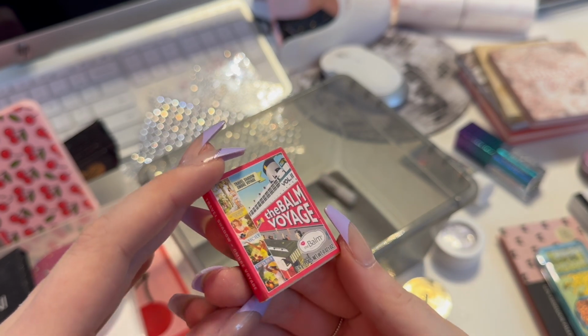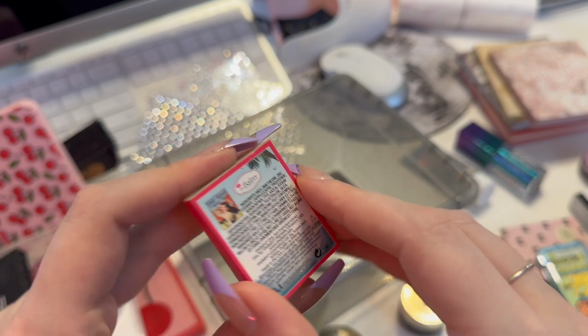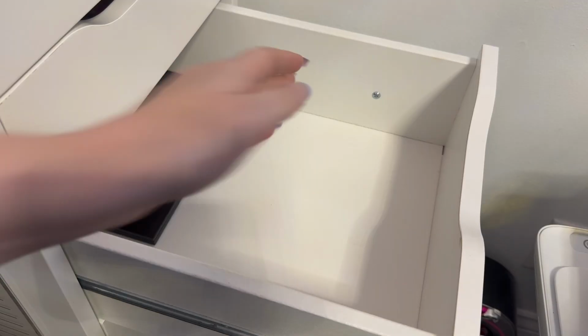This is also a high school item. It's literally, is that not the cutest thing ever? I don't even know where this came from.